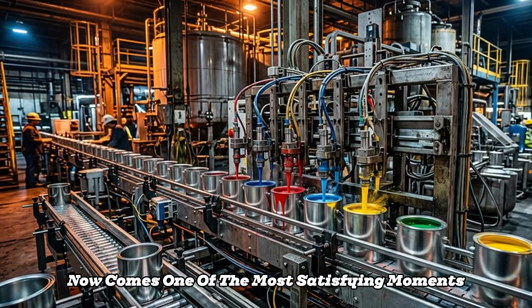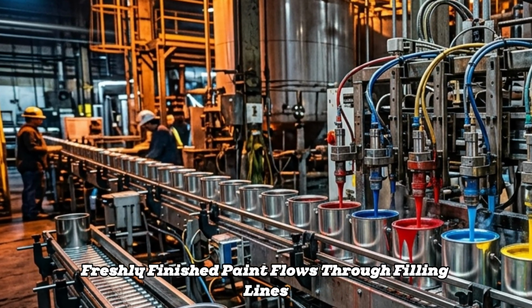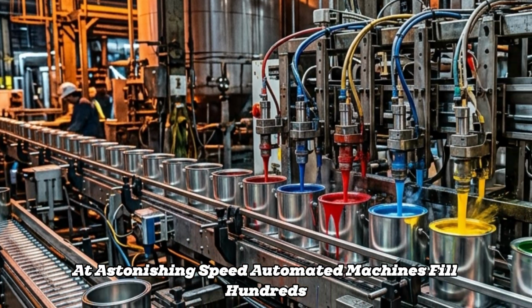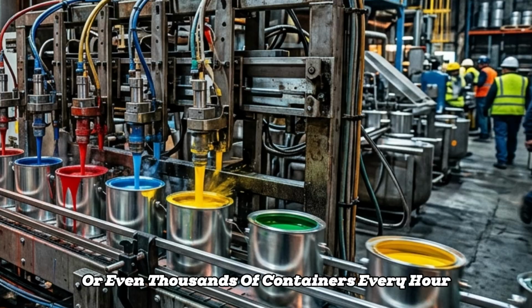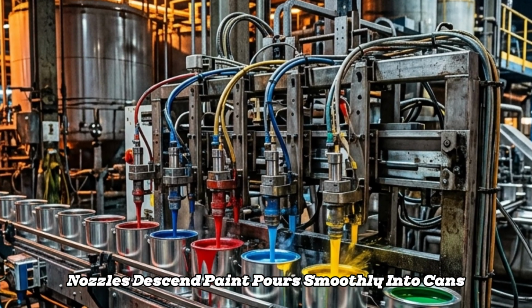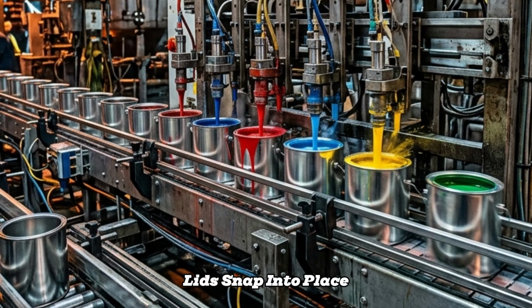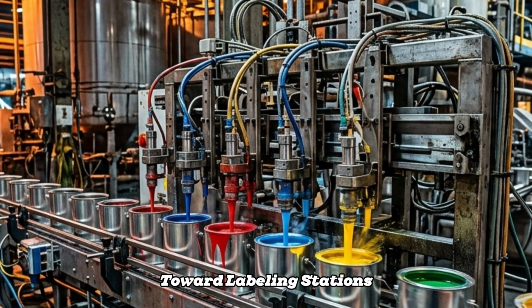Now comes one of the most satisfying moments in the factory. Freshly finished paint flows through filling lines at astonishing speed. Automated machines fill hundreds or even thousands of containers every hour. Nozzles descend, paint pours smoothly into cans, lids snap into place, and conveyor belts carry each container toward labeling stations.